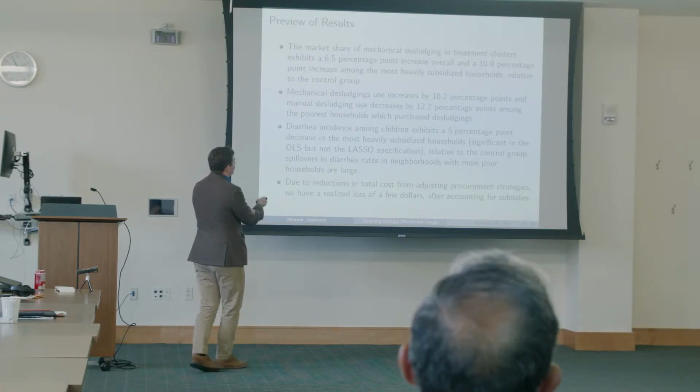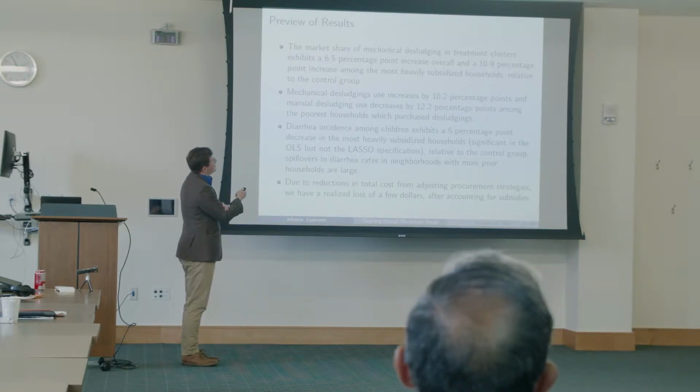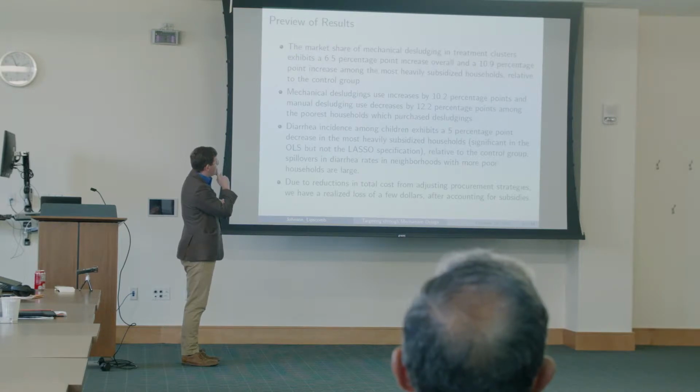In the poorest groups, that's where the treatment effect, this 10.9%, appears. And then when you average across all of the groups, that's how you get to the 6.5%. So of this 6.5, it's really this group that's driving the treatment effect. Okay. Mechanical desludging use increases.